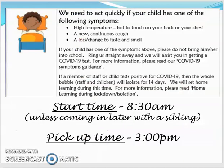This slide just explains what to do if one of your children has any of the following symptoms. I know that you've received lots of information from us with lots of details of what to do in different circumstances, but this is the main one that we want you to be 100% aware of. So please feel free to pause the video now and just have a read through this slide.